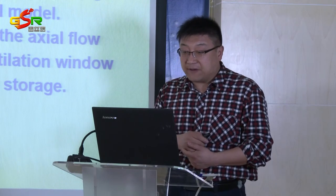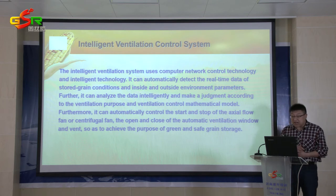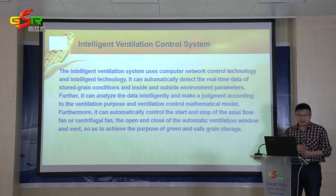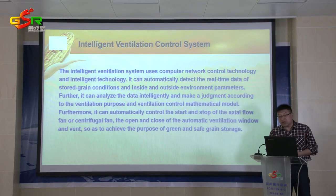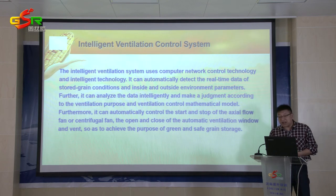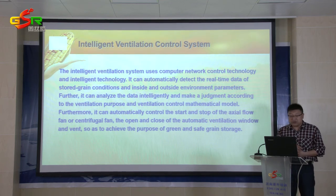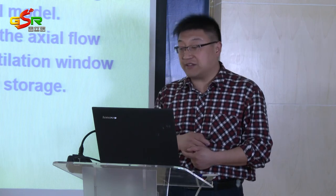The intelligent ventilation system uses computer network control technology and intelligent technology. It can automatically detect real-time data of stored grain conditions and inside and outside environment parameters. Further, it can analyze the data intelligently and make a judgment according to the ventilation purpose and the ventilation control mathematical model. Furthermore, it can automatically control the start and stop of the axial flow fan or centrifugal fan, and the opening and closing of the automatic ventilation window and vent, so as to achieve the purpose of safe grain storage.